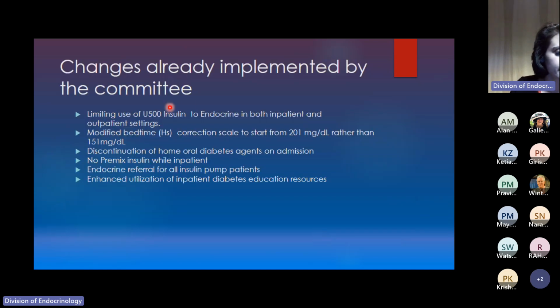So changes implemented by the committee, which have already taken place: limiting the use of U500 to endocrine, modified bedtime correction scale starting at 201 rather than 151, discontinuing the home oral diabetes medication on admission, no premix insulin while inpatient, endocrine referral for all insulin pump patients, and enhanced utilization of inpatient diabetes education resources.